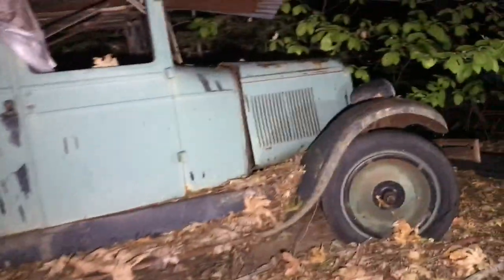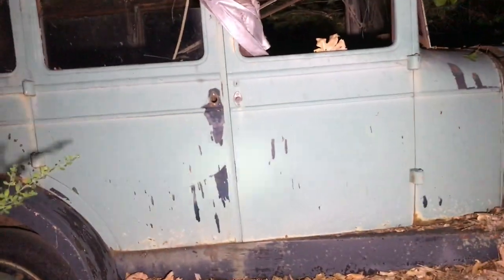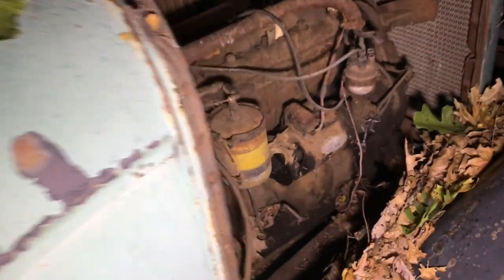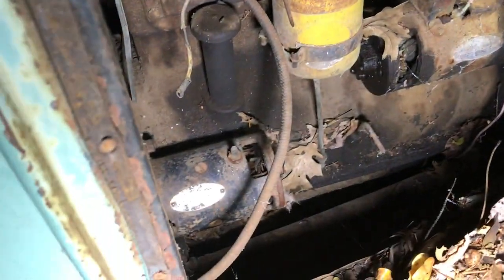Do you guys know what kind of car this is? Definitely put this in the comments below, because this is like a gangster car where they used to put their feet right there. Oh, look at that. Still there. Gorgeous. Starter's right there. Yep, starter, oil filter, radiator.